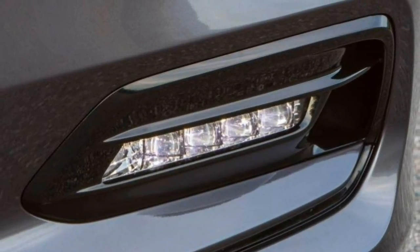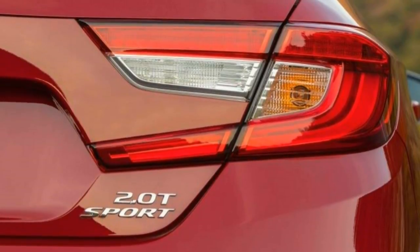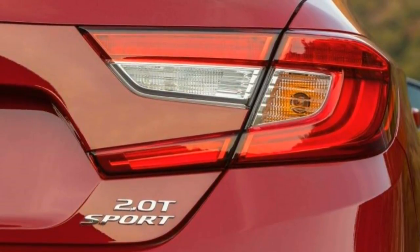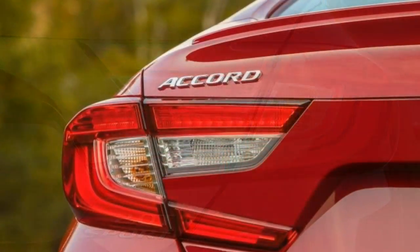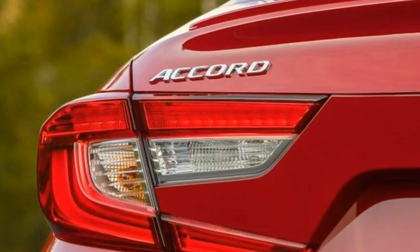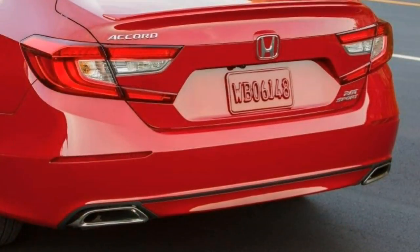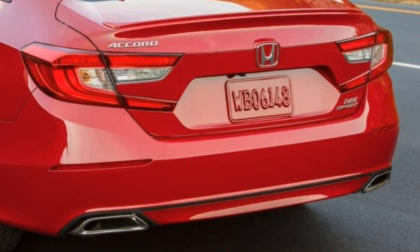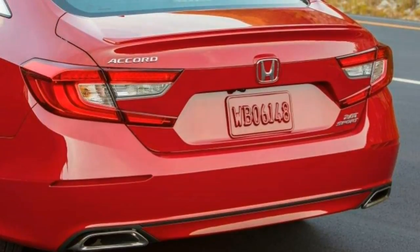Acceleration. What sets the 2018 Accord apart is not the raw numbers, it is the rapid response to driver input. Our as-tested 0-60 miles per hour time of 8 seconds is average for a base engine in this segment. Around town, though, the engine feels similarly adequate. Power delivery is smooth.